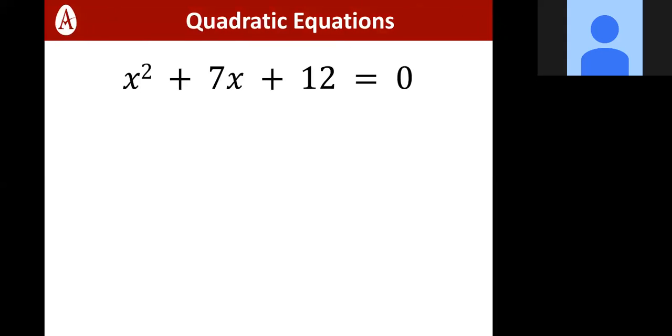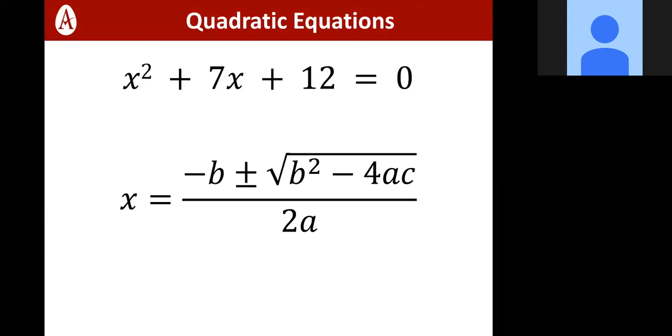Let me ask you a question. Do you remember that sometimes in high school there was a formula? Now let me ask you, do you remember the actual formula? If you don't, don't worry. This is the formula. You do not have to write it down. It will not show up on a test. There's a better way of dealing with quadratic equations.